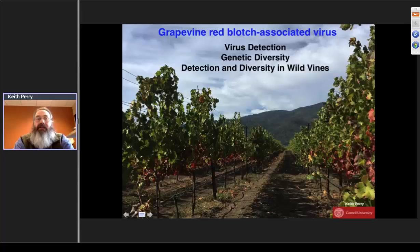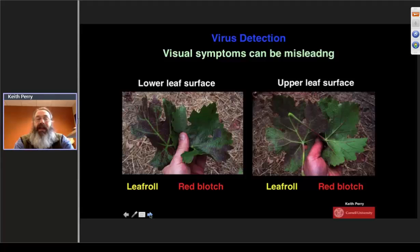With regards to detection, I thought I'd begin with visual symptoms and add a cautionary note that although there may be some very typical or classical red blotch symptoms as shown in these slides here, they can be misleading. I'm comparing here the leaf roll symptoms on the left side in each of the two photos, and red blotch on the right side. The left panel has the upper surface, right panel the lower surface. That's reversed. These symptoms, while very typical, there can be gradations in between the two, at least what we've seen on the East Coast, and so any visual assessment needs to be followed up with laboratory testing to confirm it.